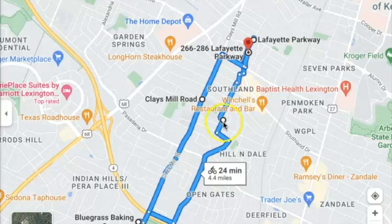It continues here. You make a left turn, then a right turn to stay on South Gate, then you make a left turn onto Fairfield Drive, and a right turn onto Southview. It's a beautiful ride down here all the way to Stone Road. You turn right, and then you turn left at the traffic light, which is Clays Mill, and then right into the shopping area over here.